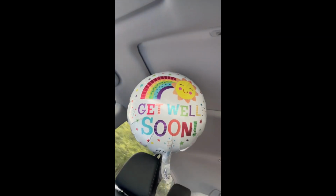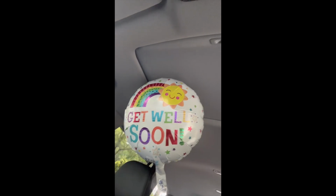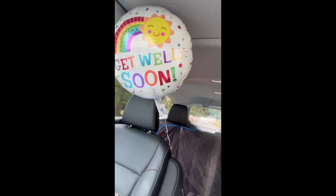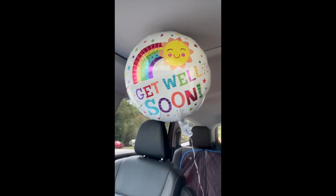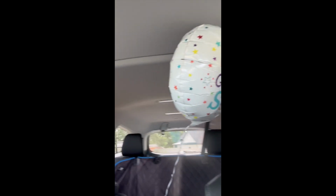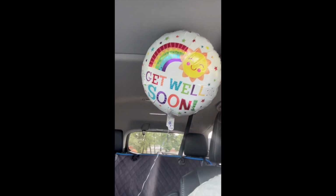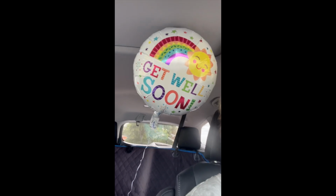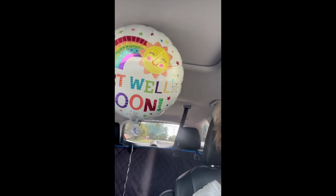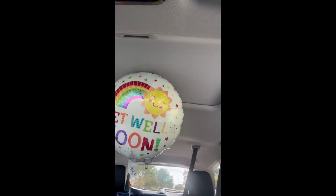So I bought a balloon at Walmart, and as I was driving home, I noticed that it went right to the front of the car as soon as I got on Wade Hampton Boulevard, which was pretty cool. I thought it went to the front of the car, and when I stopped, it went to the middle, and if I stopped really hard, then it went to the back of the vehicle.